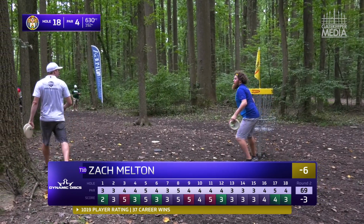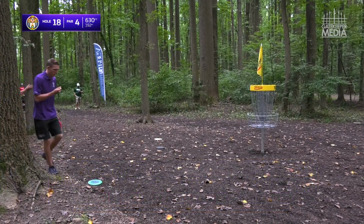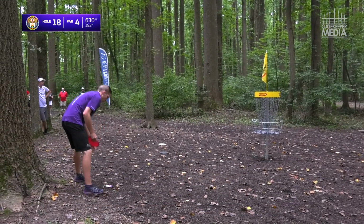His putter really wasn't on like it was the day before. Still finds himself showing under, sitting in 10th. He shot 6 under for the whole tournament. 10th cashes. Yeah.